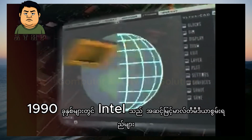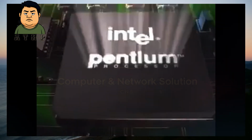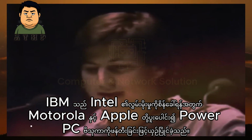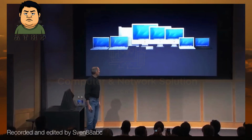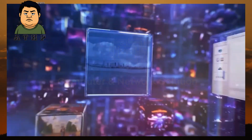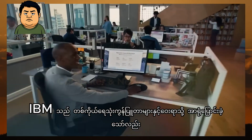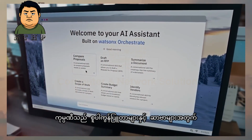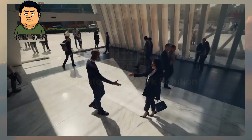In the 1990s, Intel introduced the Pentium processor, significantly boosting computing performance with advanced multimedia capabilities. IBM competed by developing the PowerPC architecture in partnership with Motorola and Apple, aiming to challenge Intel's dominance. Since the 2000s, Intel has advanced CPU technology with core processors featuring higher efficiency and reduced power consumption. Although IBM shifted its focus away from personal computers, the company still innovates with high-performance chips for supercomputers and servers.